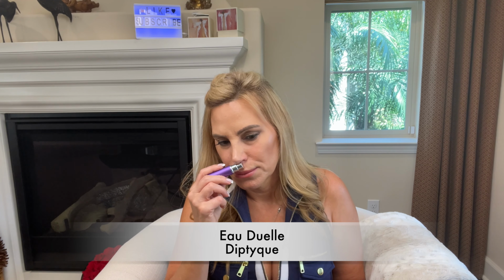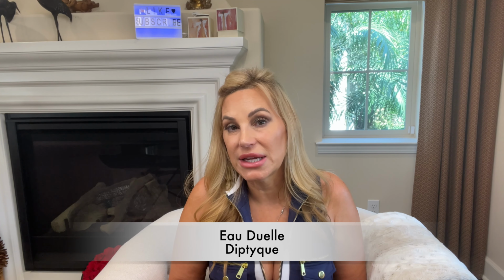It does have bourbon vanilla in it. It is a more boozy feeling variety of vanilla, and that's what it gives, that creamy, viscous kind of vanilla. And it is quite good, I have to admit, and this is a great layering vanilla too, Eau d'Oel.